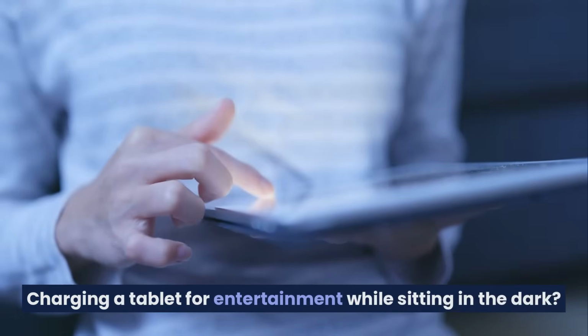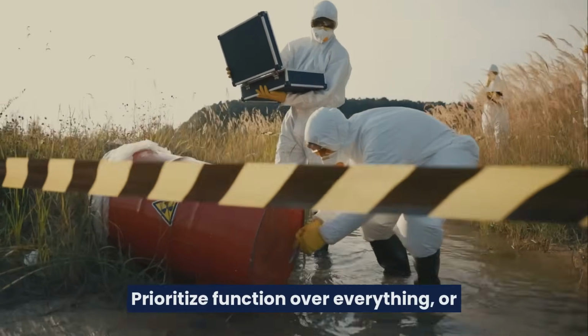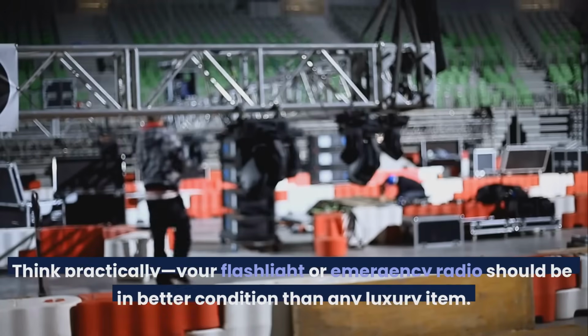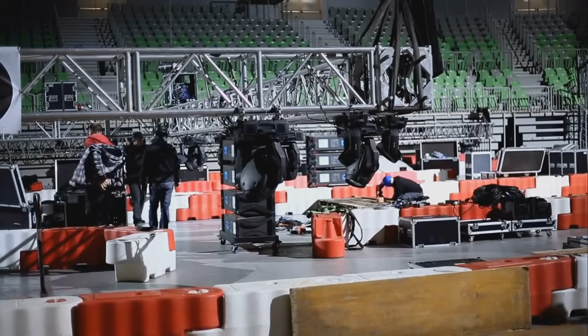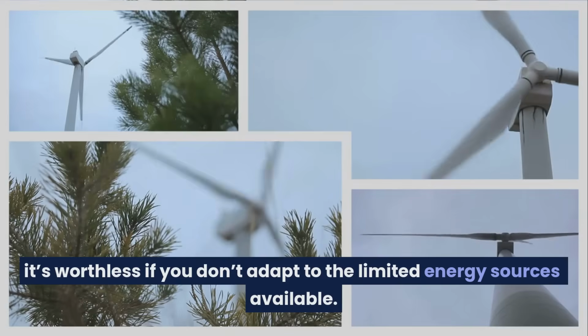Charging a tablet for entertainment while sitting in the dark? That's a rookie mistake. Prioritize function over everything, or you'll be left with a dead device when you need it most. Think practically. Your flashlight or emergency radio should be in better condition than any luxury item. Modern technology is incredibly helpful, but it's worthless if you don't adapt to the limited energy sources available. Treat every ounce of power like the precious resource it is.